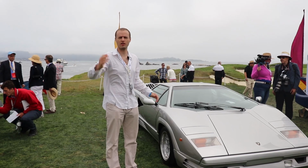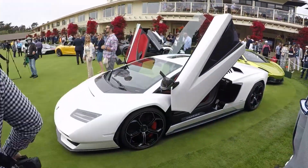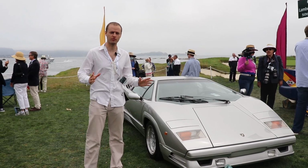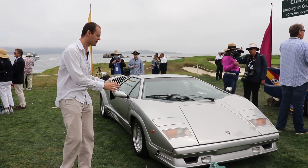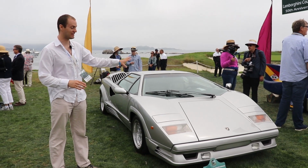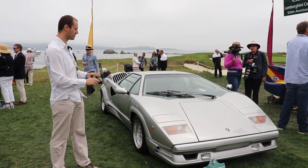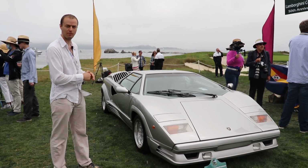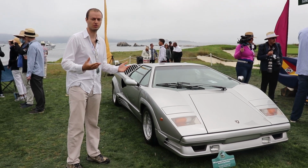Okay, so after we saw that hideous rendition of the new Countach on the prototype car lawn, it's really refreshing to see that the 50th year anniversary of the Countach is celebrated in great fashion over here. Starting with this one, this is the 1990 Countach. That was the last Countach ever completed. This is the 25th year anniversary edition, so it has some redesign elements by Pagani. Of course, they ended up making the very famous cars of their own right.